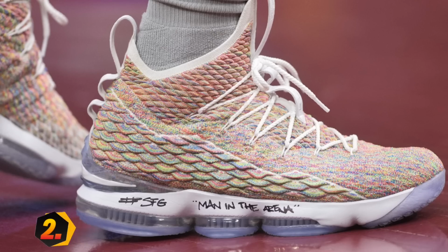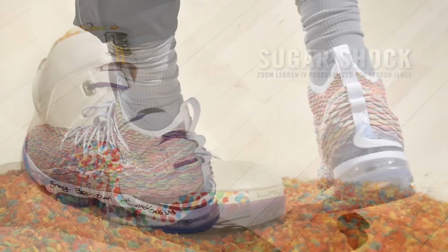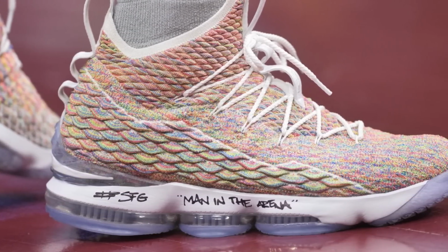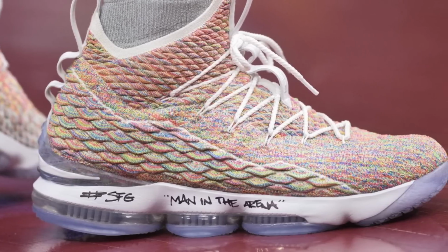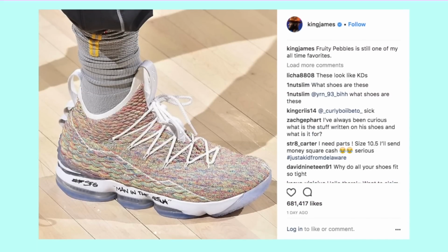Next up at number 2, we got a Fruity Pebbles colorway of the LeBron 15. Now, I'll be the first one to admit these are nowhere near as cool as the Fruity Pebbles colorway of the Nike LeBron 4, but it does get the job done. Alongside a white midsole and slightly tinted translucent blue outsole that Li-Ning should have used on those Sonic 6s, the multicolor Flyknit upper uses an array of colors that you would find in a standard bowl of Fruity Pebbles, which apparently, according to the king himself, is one of his favorite cereals of all time. I myself am a Captain Crunch fan, but I can get down with Fruity Pebbles as well.